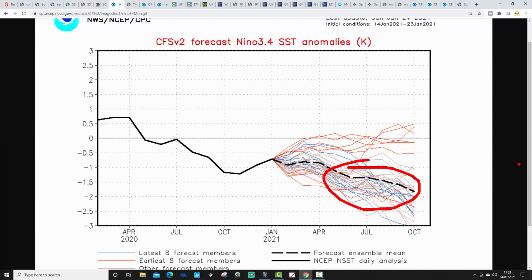That would make this a 2-year La Nina, which does happen. You can get La Ninas that stretch on over 2 years. The last one, I think, was 2010, 2011, then 2011, 2012.